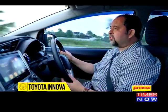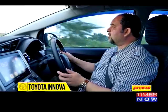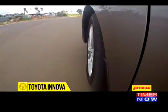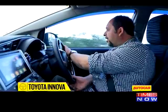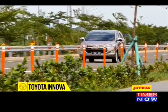What is surprisingly nice is this 6-speed auto. It's quick to shift and you even get a nice Tiptronic function. It comes down the gears quite quickly, it's responsive, and it really is quite nice to drive out on the move. Get up to speed and you can feel the solidity of the Innova.